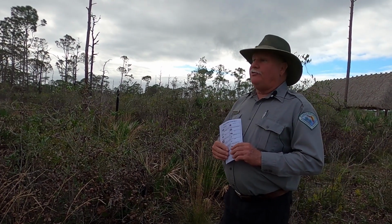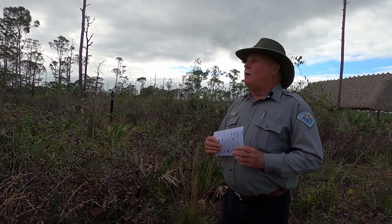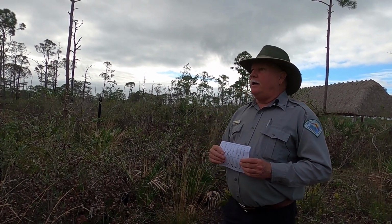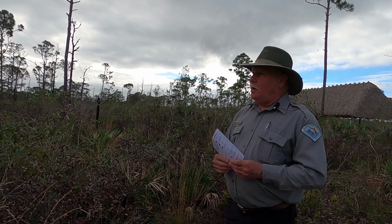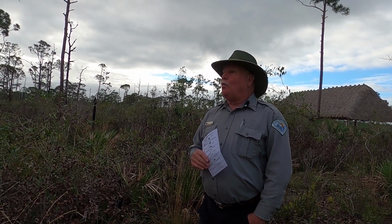By 1970, there were fewer than 50 panthers in the state of Florida. Both turkey and deer were thought to be extinct. Then we had a lightning strike in one of the state parks here in Florida, and it burnt over 8,000 acres in one day.